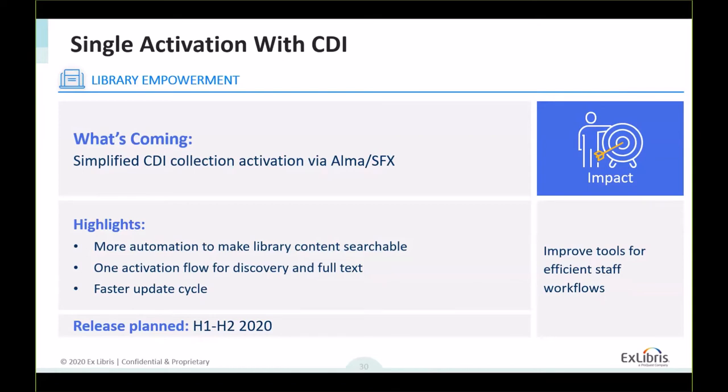So what's happening here on a high level is you're going to activate all the collections from Alma and SFX and not anymore in a separate interface. So that should actually simplify the whole process and makes it much simpler. I should also add that we have more automated processes here in CDI. So for example, everything that you activate in Alma and SFX for full text will automatically be searchable. You have the power here to suppress it. So if you have an open access collection active, you don't want to have this in discovery, but you have it active for your link resolver, you can suppress that if you want. So that function is still available, but the assumption is that every full text collection that you activate is something you would like to have discoverable, and it will automatically be discoverable.